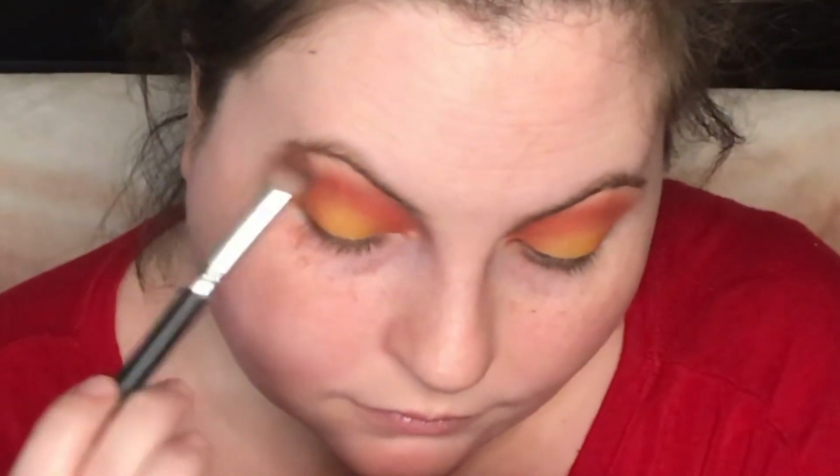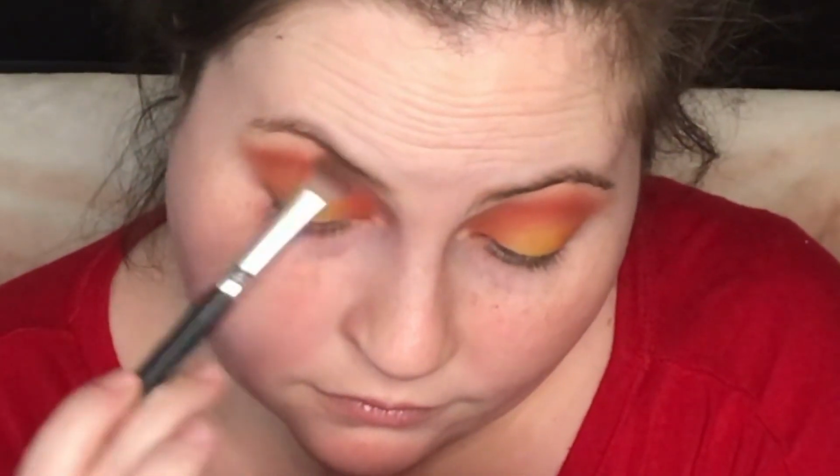So going back into this palette, I'm going to be using, I don't even know, I didn't plan this one out. I'm going to use this one right here. I would say it's more of like a yellow toned brown, I think, but I'm going to be using that one on the brow bone and just blending that in with the other colors.